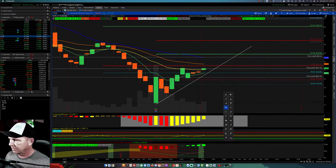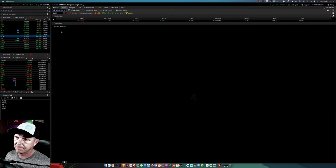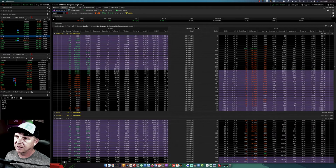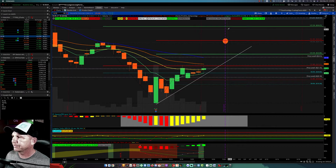There we go. So we're looking for this week's expiration, which for PLTR is the 28th. I like to draw a line in here to see where the 28th is, right? So that's the 28th. It's possible to reach 25 by the end of this week. That would be this level here. Potentially 26, which would be the 127 extension. Those would be those targets there.